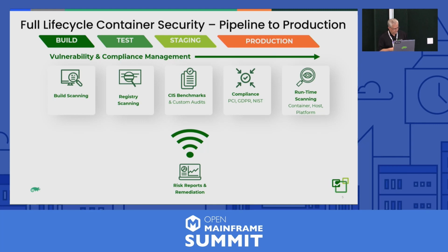Then the next step here is when we get past that build, we've got the image built. What typically happens is those images are placed into a registry, right? And those images could be internally built, or they could be externally sourced, and so forth. And you need to continually scan the registry for vulnerabilities, because it may have passed your build pipeline, but a vulnerability has been discovered that wasn't known when the image was originally built, right? And originally stored.